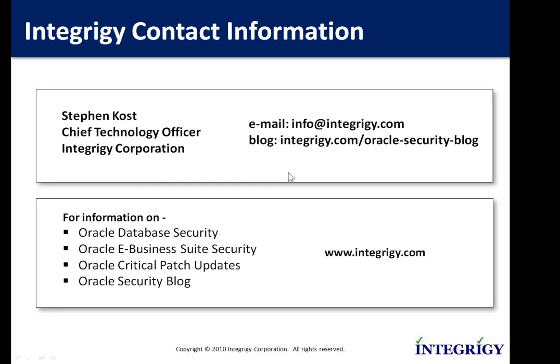At the database level, you can turn on auditing and store it in one of three places: the database, the operating system, or what we recommend most customers do, the syslog. So you can enable it so the Oracle database sends the entries directly out through syslog, which then can go to an external server.